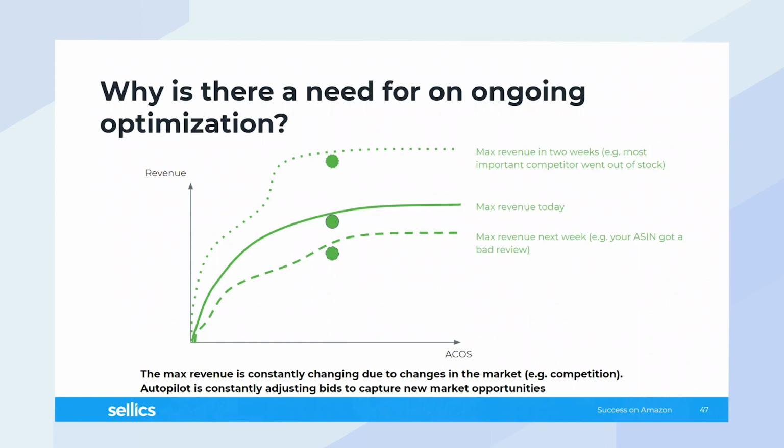Technically, Dina, what you can do is go in today and double your bids and see if you make twice as much revenue, or only 10% more revenue, or only 0% more revenue. By testing this and understanding the impact, you can get a sense of how close you are to your revenue line.